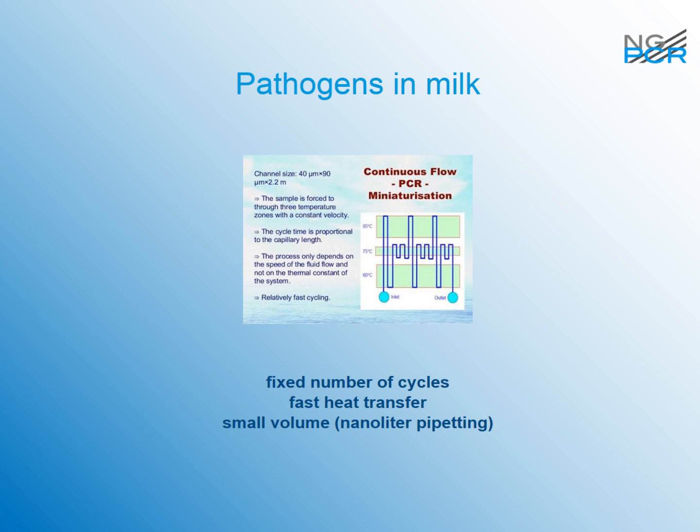And it's a very small volume. If you want to do PCR in half a microliter, you need to pipette nanoliters. And many of you will be aware of the fact that pipetting nanoliters is not so simple. In fact, it can be very expensive to buy the equipment to pipette nanoliters. And on top of that, after the PCR, if you want to process your sample further, you don't have a lot of it.